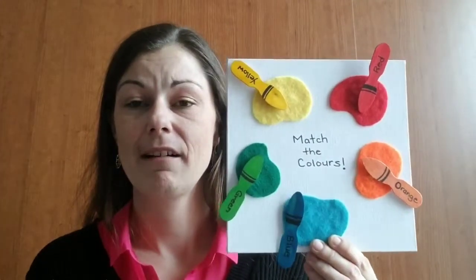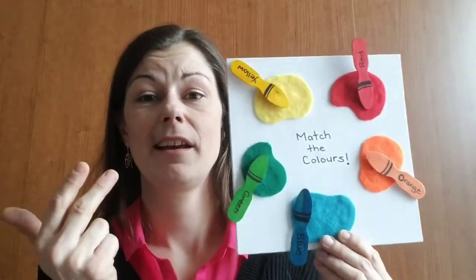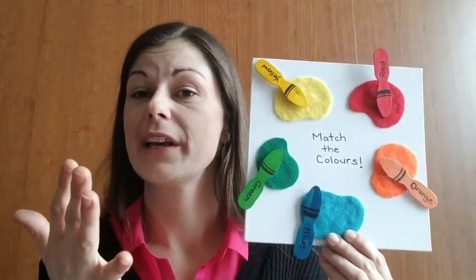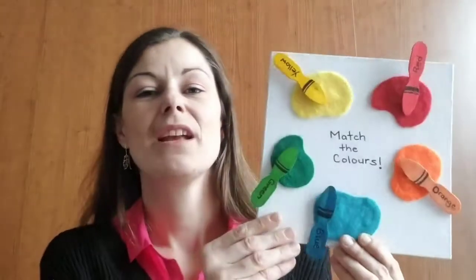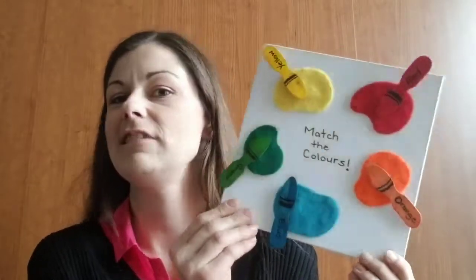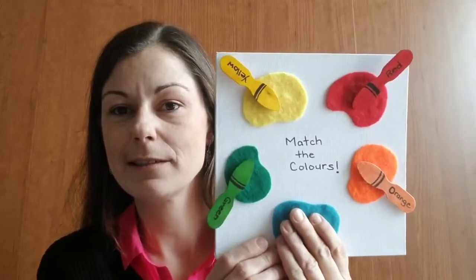So this was a super, super simple thing to make. I used popsicle sticks, Velcro adhesive circles, felt, my glue gun, and a small canvas. That's all it took, and a black marker. And it cost less than $1.50 to make this entire resource.